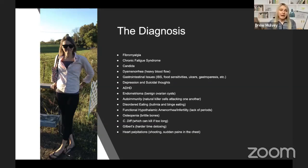I was diagnosed with that at 14, so it makes it harder for me to detox things out of my body and go through phase 2 liver detoxification. So I have to make sure I'm getting the proper foods in there to detox things out of my body and really help it along. I was also getting heart palpitations, so shooting and sudden pains in my chest. That also has to relate to hormones.